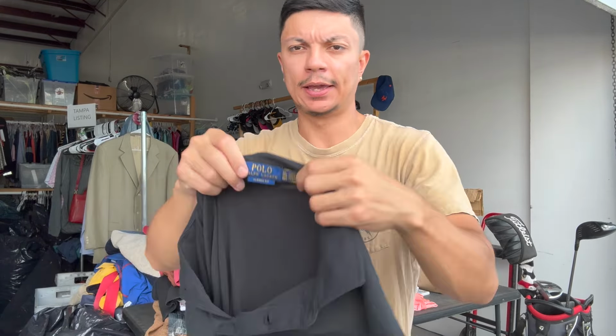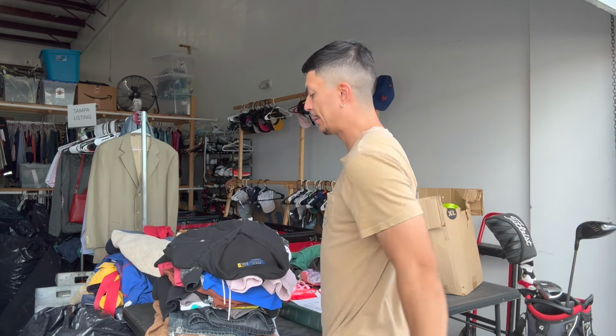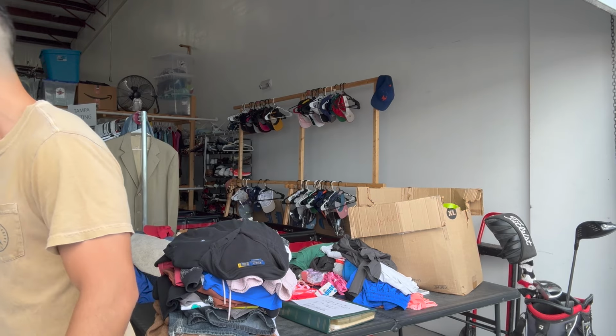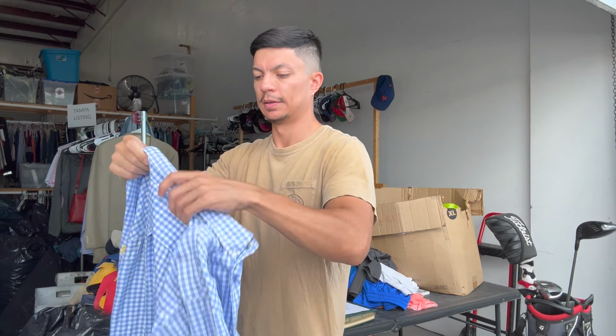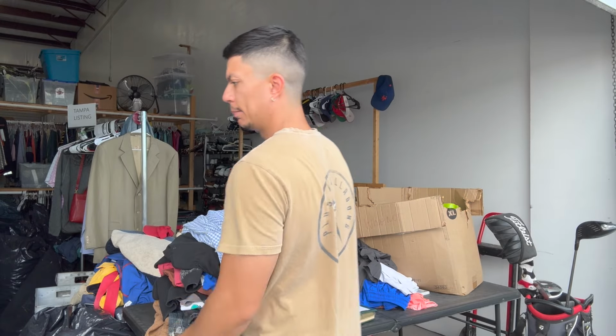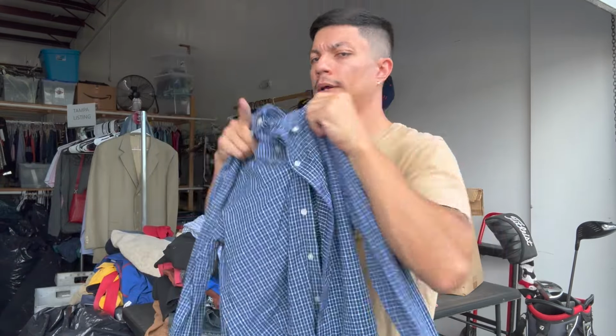We got a little small pony Polo Ralph Lauren polo for $1. Now I know a lot of people are probably saying right now in their minds, small ponies don't sell for anything, but for $1, we're going to list it for $18.88. Even if I accept an offer, 12, 15, 10 bucks for it, that's an easy, quick little flip. Little Ralph Lauren plaid button up. Another Ralph Lauren button up.